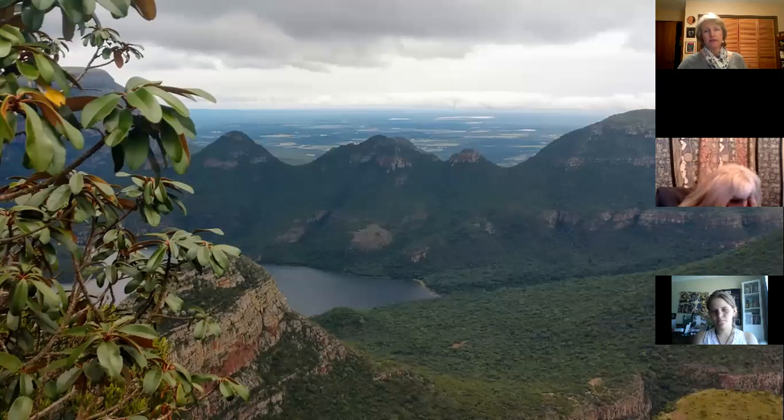Look at that view. This is just magnificent. Obviously, there's a lake there, and then the plains ahead of us. Just gorgeous. This is a rhododendron in the forefront here.